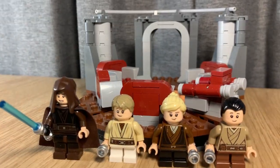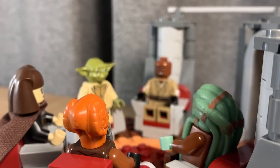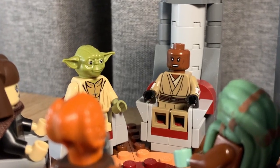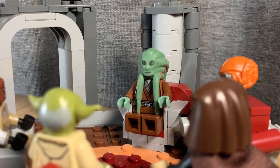Now the reason why this set would never be made by LEGO is quite obvious, but someone less demented than me could easily use this as a Jedi Council room, which in my opinion should be a set LEGO should make, if not a full Jedi temple. Let's move on to the third and final set.